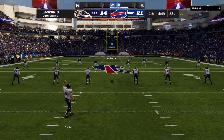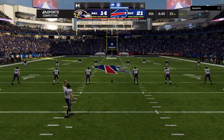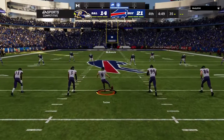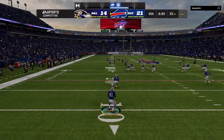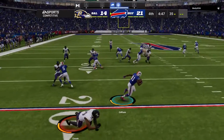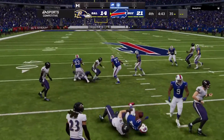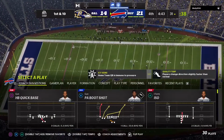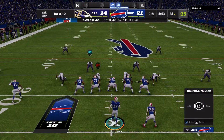Justin Tucker to kick off for Baltimore. Tucker now to kick it away following the touchdown. This is taken just shy of the 10. And they'll start this drive just across the 30. Pretty nice work on the return. The Bills come to the line to start their next drive.